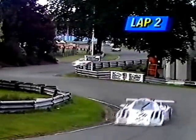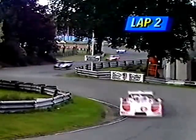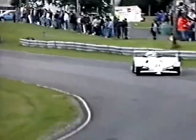So the order so far as they go into the second lap. Kenny Allen in the Vision, David Leslie, car 78 in the Acost C2, and Jim McGaughey, car 49 in the Grange in third place. That's some considerable lead with just a lap and a half gone. Kenny Allen in the Vision round the hairpin now.